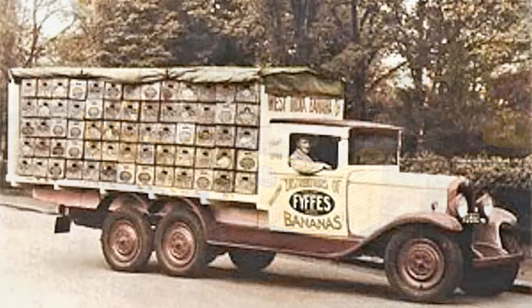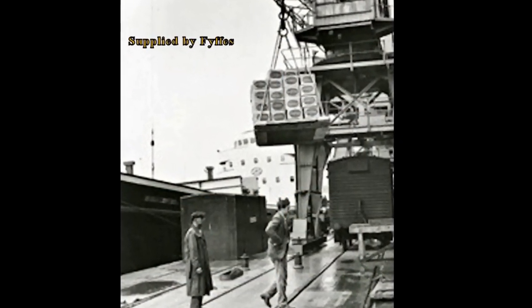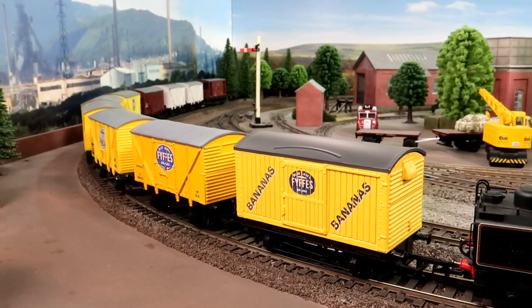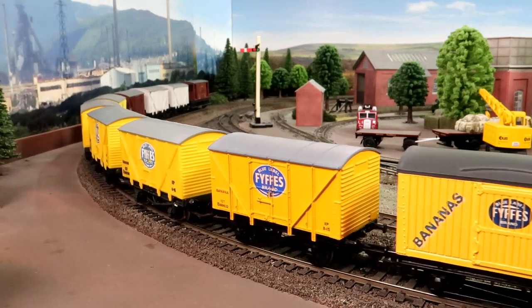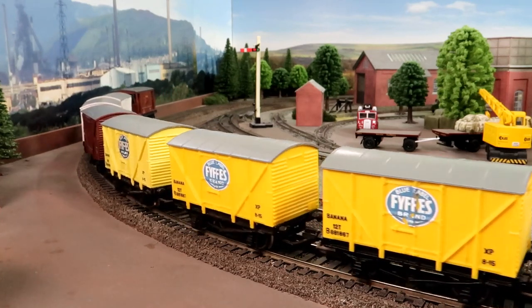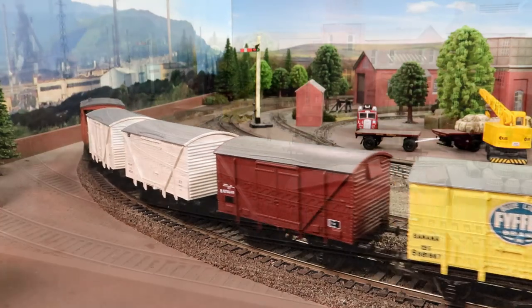Or was it? I have been in touch with Fyffes, who were really helpful, and you are seeing some of the photos they sent with permission to show you now. They said in fact that their rail wagons were in the livery seen on the Wren wagons as seen here, but were unable to say when or how many. My conclusion is that there may indeed have been one or two vans painted up like this for publicity or for display at one of their depots, but it was very much the exception.